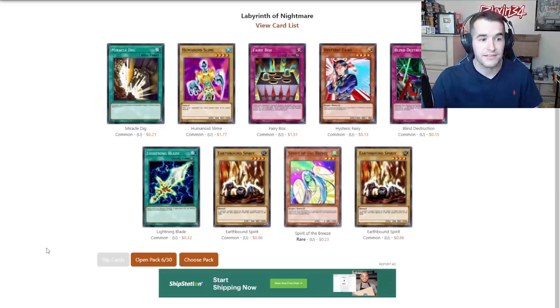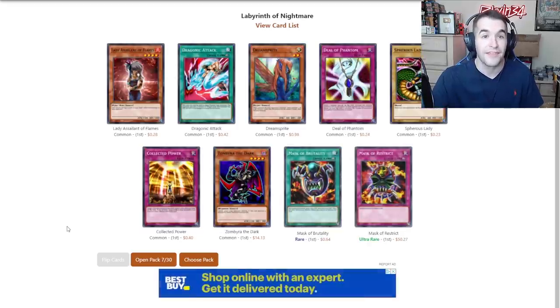Another Fairy Box. It's not bad. It's a third Hysteric Fairy. Honestly, pretty good. 2K Defenders and Earthbound Spirits. Ooh, Zombira. I forgot. That's a 2100. There's no ill effects until you destroy monsters, so it's actually pretty dang good.